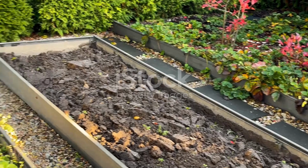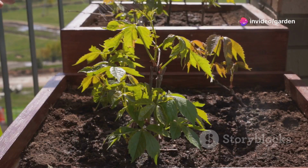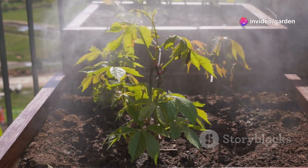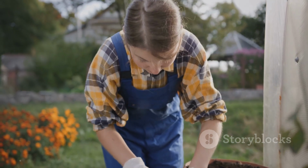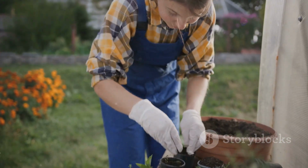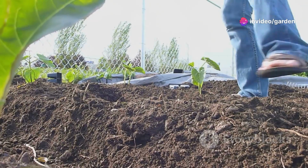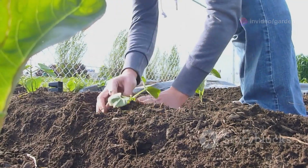Proper spacing between plants is often overlooked, but critical for healthy growth. Overcrowding leads to competition for water and nutrients, and increases the chances of disease spreading. Always follow spacing guidelines when planting, and if you're growing crops, practice crop rotation each season to prevent soil depletion. Rotate crops like tomatoes, beans, and lettuce to different spots each year to maintain soil health and reduce the risk of soil-borne diseases.